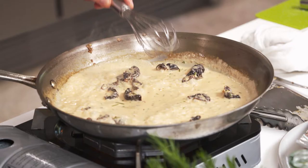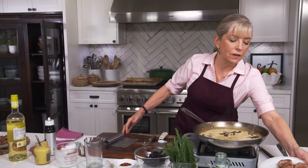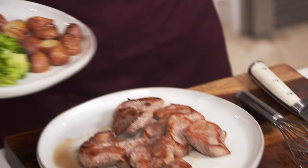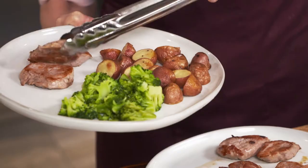Doesn't that look yummy? Now, I'm gonna take the juices from the pork. You see those juices? I'm gonna let it simmer a bit while I get the pork on the plate. But if it gets too thick, all you need to do is add water. This is one portion. We'll do 3 happy little medallions. Oh, what the heck, we'll do 4.